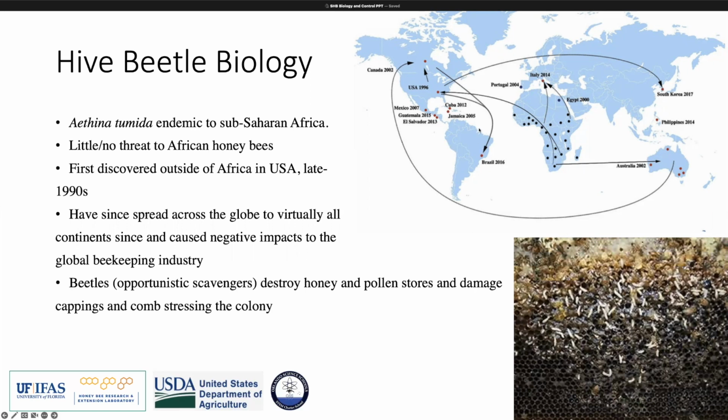However, these small hive beetles, which are endemic to sub-Saharan Africa, where the Africanized honeybee is located, in particular the African honeybee, weren't really a threat to that species, but we're really seeing it impacting the European honeybee or the Western honeybee.